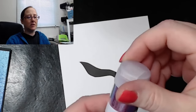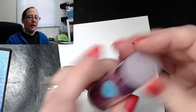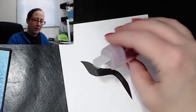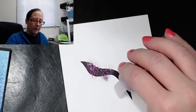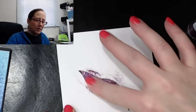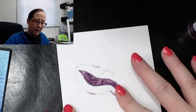And then you just decide whatever kind of color you want to put in there. So I'm just going to pick this. This one's called Amethyst. It's also a Martha Stewart color. And a salt shaker kind. And I'm just going to pour some glitter in there. This is one of the messier ones, but it's super fun. And you just burnish it with your finger until it sticks all in there on that tape.